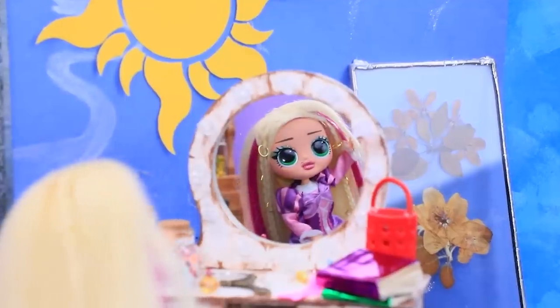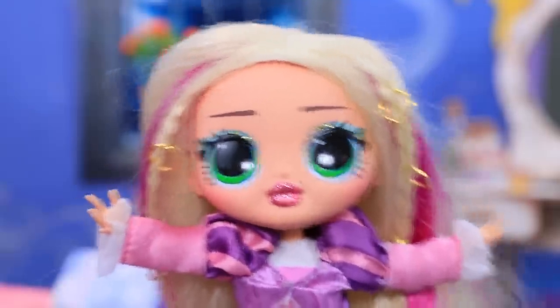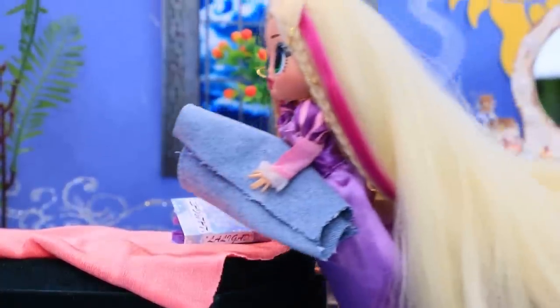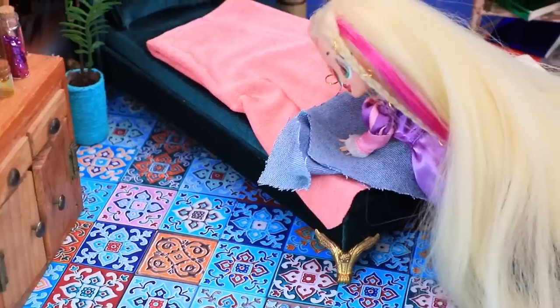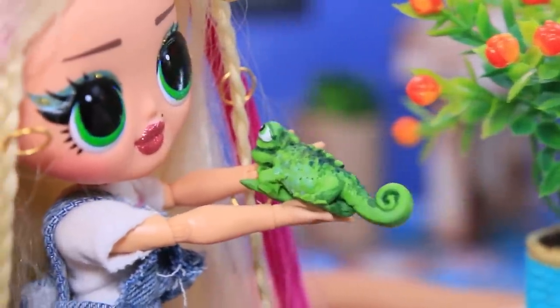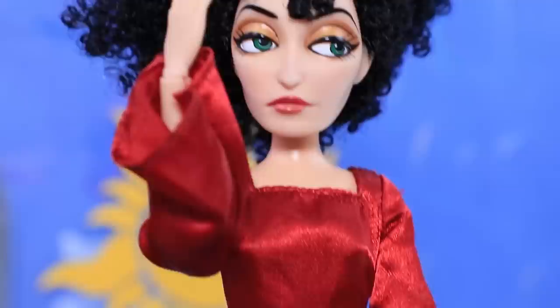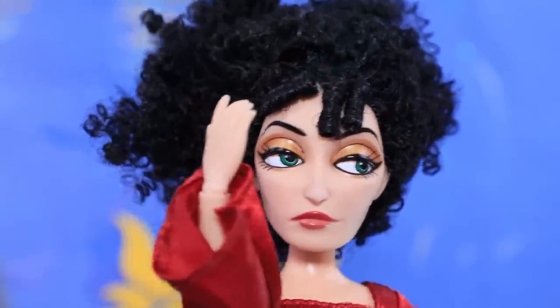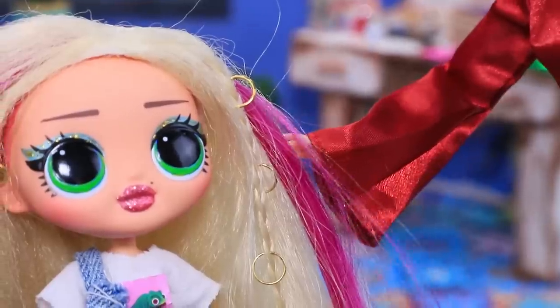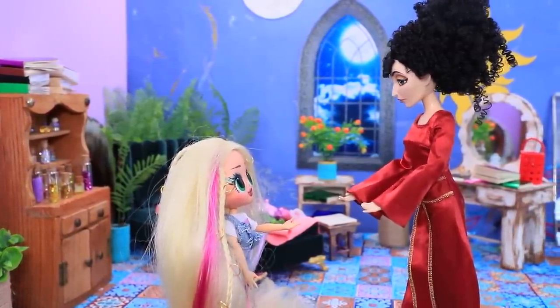Wow, cool! Wow-wee! But this dress, now it doesn't match the look. Princess is making a new outfit herself. Some effort, and she made a stylish denim outfit. I'm so happy. Pascal, look, how cool. Oh, mother, look how beautiful I look. Wow, it's so colorful. Now is the perfect time to experiment. I remember I also had fiery hair at your age.